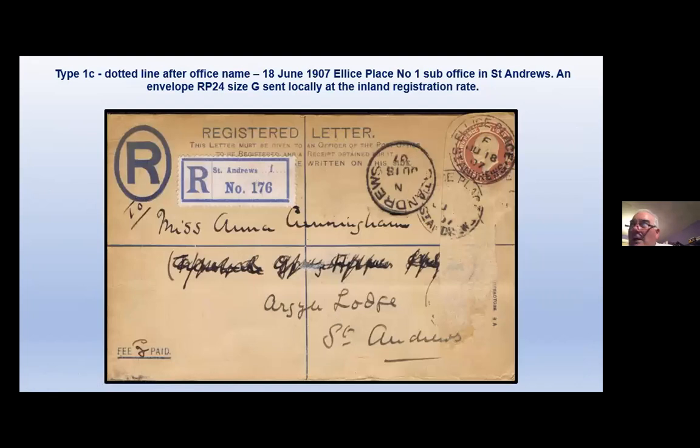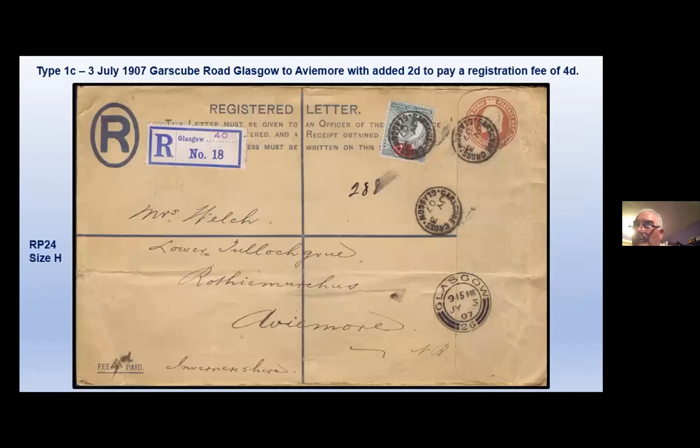Here's another one from St Andrews, but this time using the blank, where they put in the number of the office, the sub office. That's from Ellis Place in St Andrews, just going locally there. Still a nice little item.